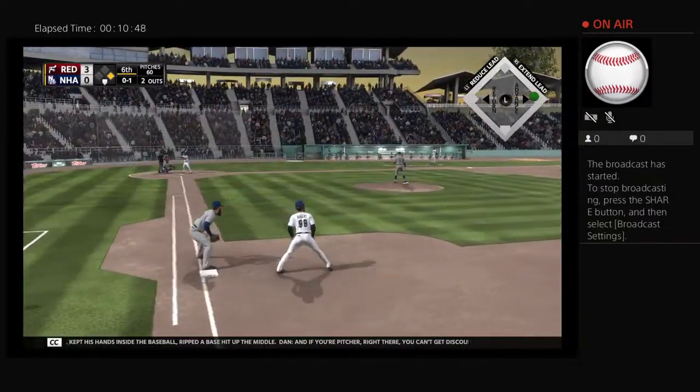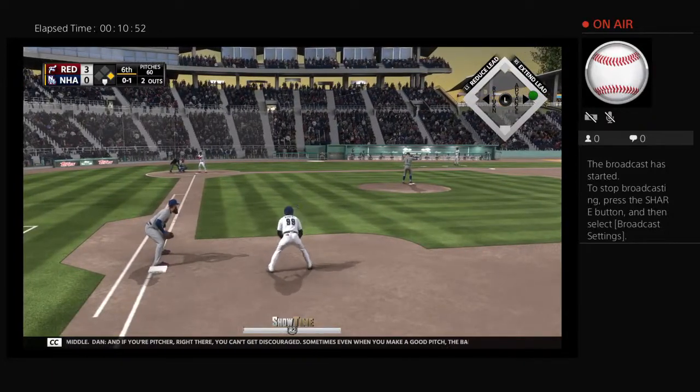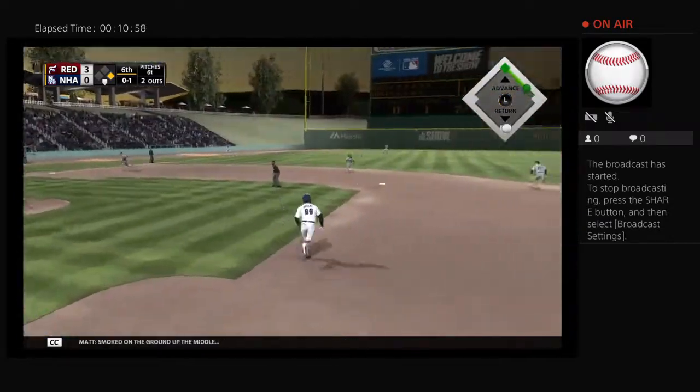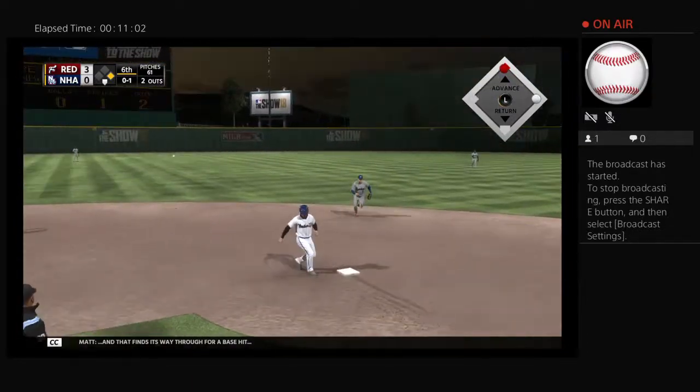And if you're a pitcher right there, you can't get discouraged. Sometimes even when you make a good pitch, the ball's going to find a hole somewhere. That one right up the middle. Smoked on the ground up the middle, and that finds its way through for a base hit.